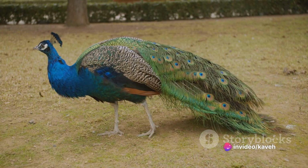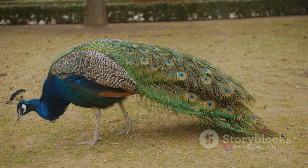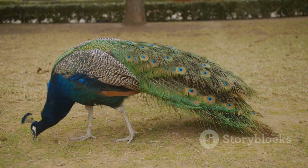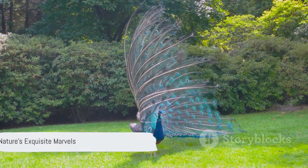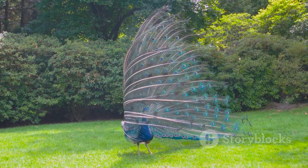We've learned that peacocks are ground feeders and, despite their grandeur, are surprisingly adept at flying. Their significance in various cultures as symbols of immortality, royalty, and spiritual awakening has also been touched upon. Peacocks, with their stunning beauty and fascinating behaviors, remind us of the wonders that nature has to offer.